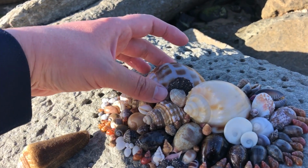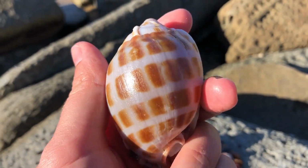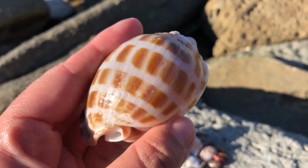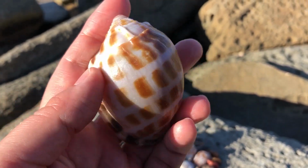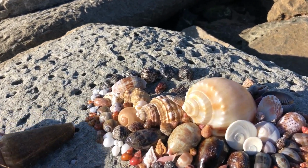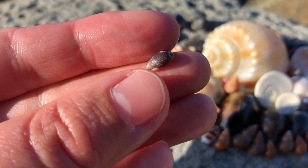I might also give a special mention to the checkerboard bonnet that I found underneath that big rock cliff area. It just has a very, very interesting pattern on it, which I didn't describe before. But yeah, it's just very densely patterned. It almost looks like it's got stripes instead of spots. It's very interesting.